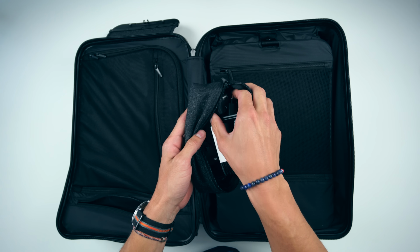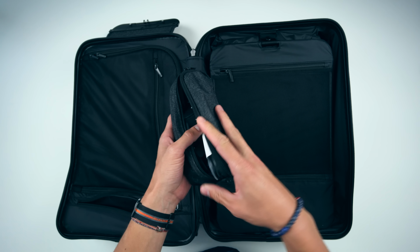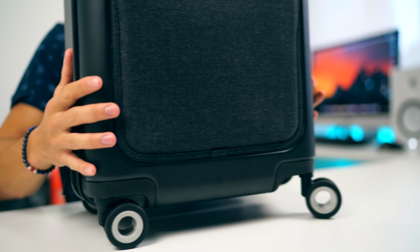It has a built-in digital scale, so you can check on your app how much this thing actually weighs, so you never have to be worrying if you're carrying too much stuff. And of course, this is size certified, so it will fit in any overhead compartments. You don't have to worry about checking this in as an extra piece of luggage.